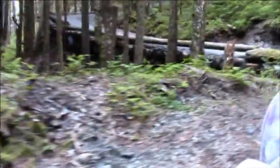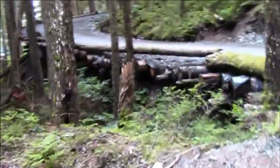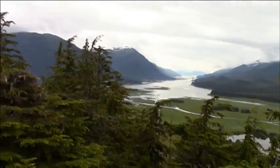Now up to our left, we've got a great view of how our road system is built. It's called a corduroy road. And it's the same road construction style that was used to crisscross.